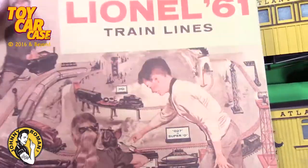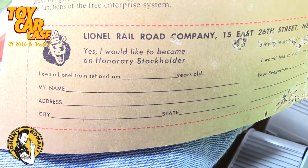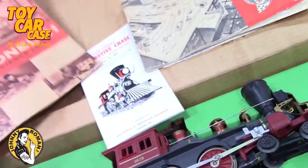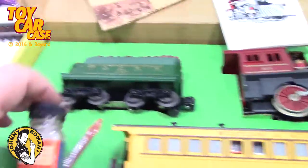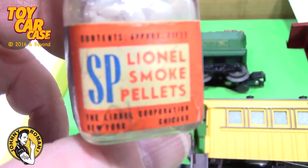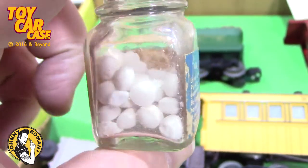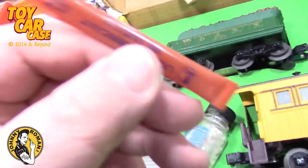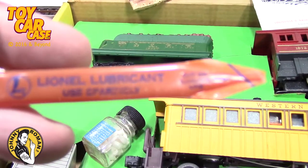And this is where we started in. I'm guessing 1961, just by the cover. Lionel Company. Oh, honorary stockholder. Not a real one, an honorary one. Oh, so here's the smoke pellets that we saw in there, and they're already there. I've never had a train set like this before, which is wild. And here is the oil. And I guess you just cut off on that blue line.